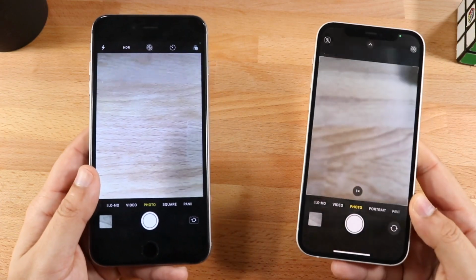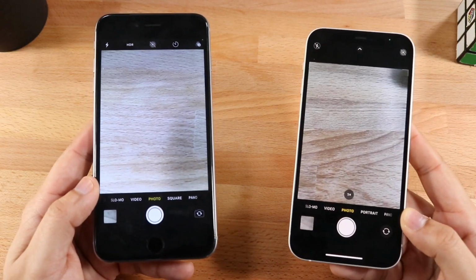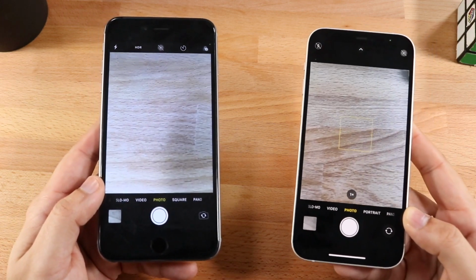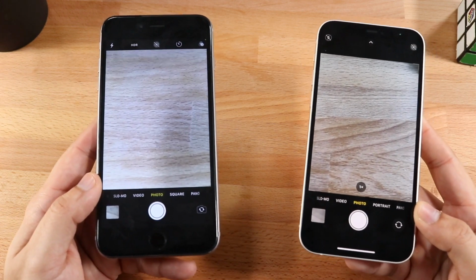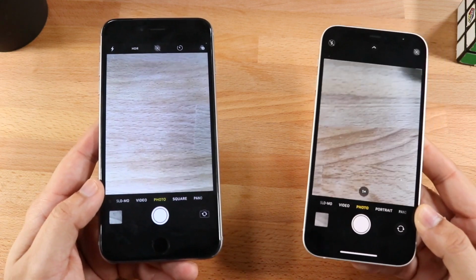And in terms of the UIs of both, you'll basically be able to see that they still look the same pretty much for the most part. We do have that ultra wide sensor on the iPhone 12, which is nice. And we do have the ability of doing 4K on both phones, but we have the ability of doing 4K at 60 on the iPhone 12, which is really cool.